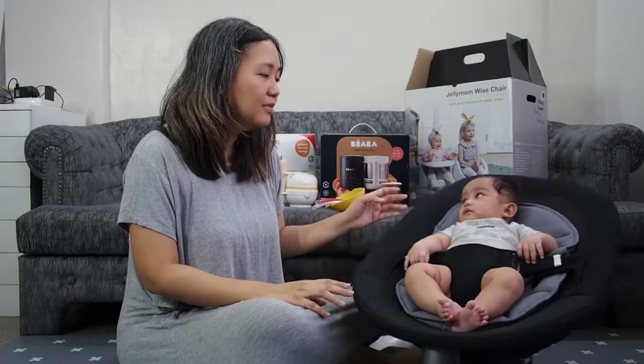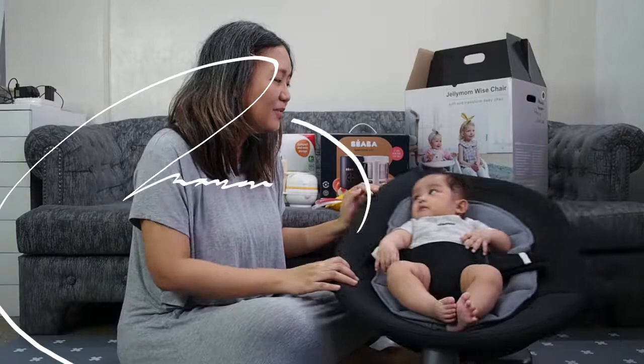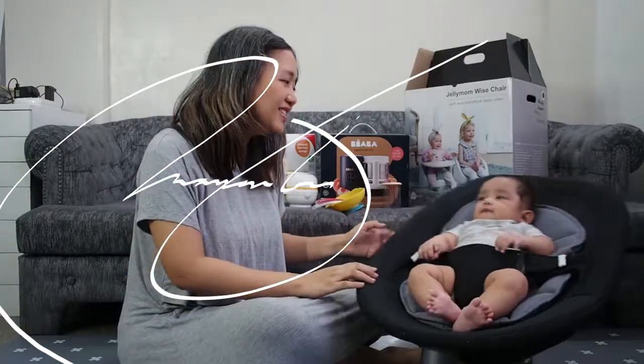And our baby's here. He's not a prop. I'm basically taking care of him because everyone else is doing something else.